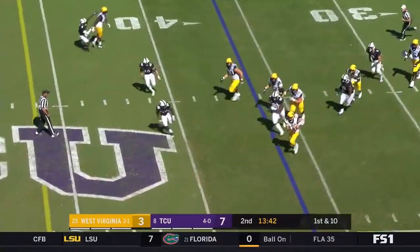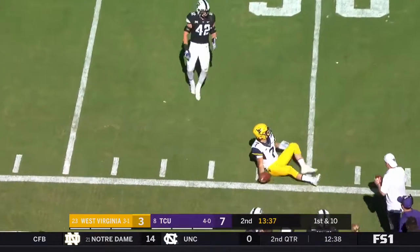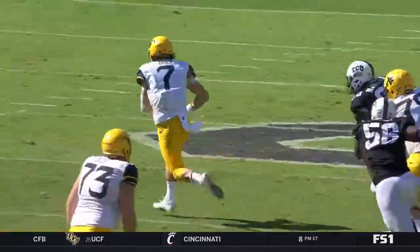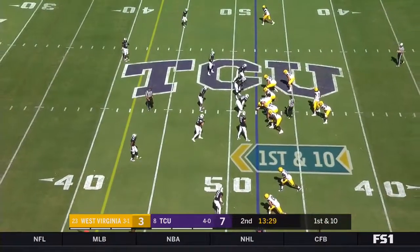Greer eludes trouble once again. He's got the first down, slides out towards midfield. Want to evade the rush. Look at him step up. And again, he's the son of a coach, so it's not only the fact that he's able to get out of that, it's the ball security too. He doesn't allow anyone to swipe it away from him.